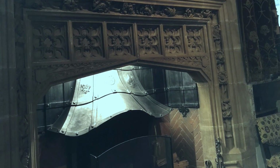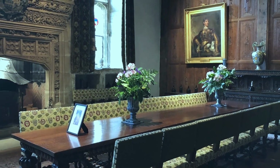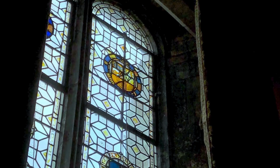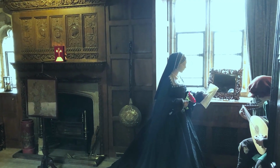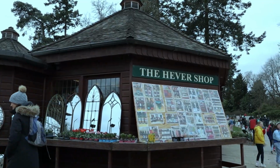Original paneling, fireplaces, and period details let filmmakers anchor their stories in genuine history, even as scripts take creative liberties. Set dressers often use artifacts from Hever's own collection to enhance authenticity. Filming here requires careful coordination. As a museum and tourist site, shoots are planned around visitor hours to avoid disruption.